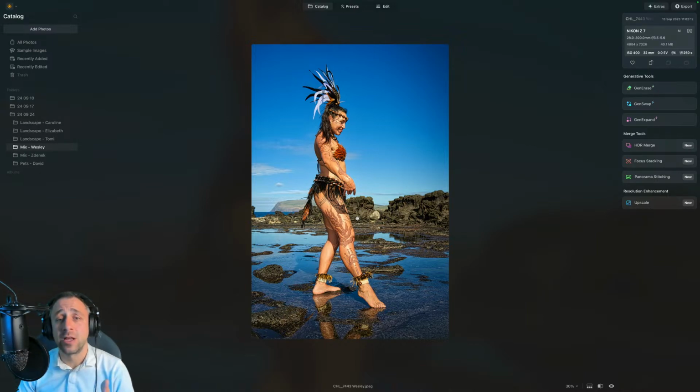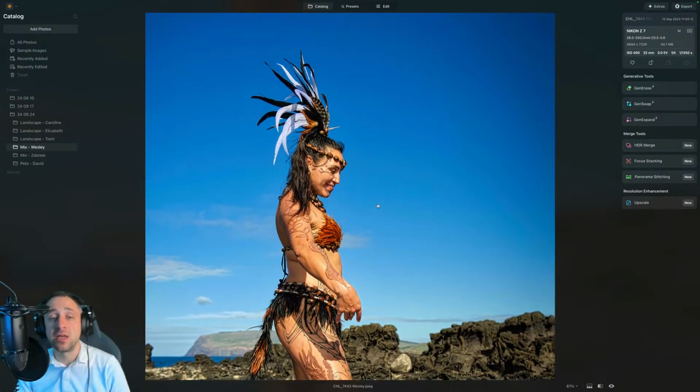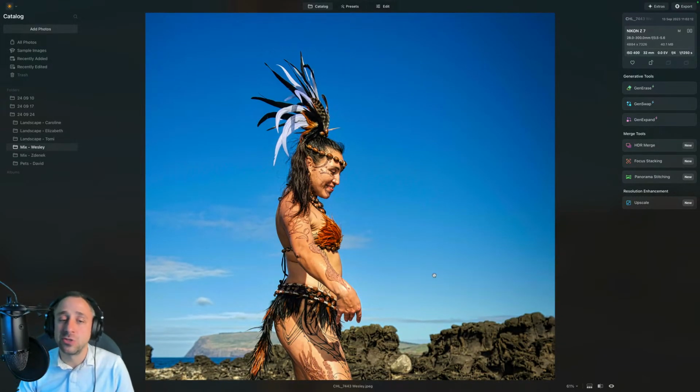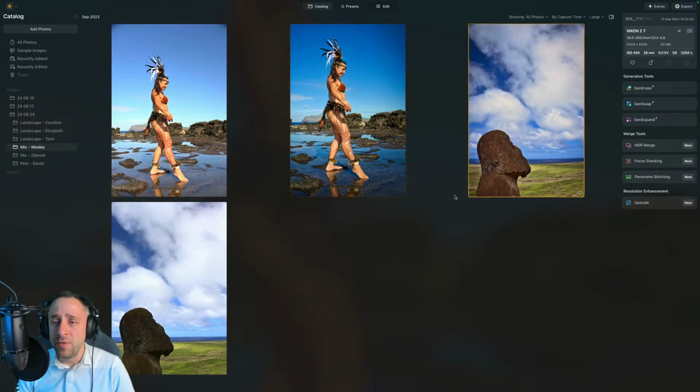I think technically it's well captured. I think the editing is very nice and gentle while still creating quite nice punch with the contrast of the colors and the light. And yeah, just nicely put together. Well done. Now, moving on to the second image.